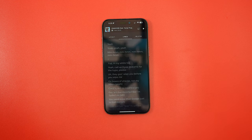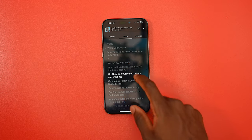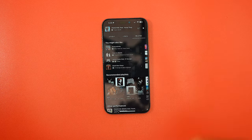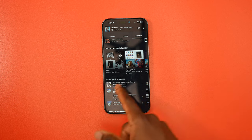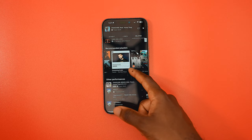Of course, very similar to Apple Music, you have your lyrics present and any lyric that you tap on is going to skip right into that portion of the track, which is very nice. And the next tab over, you have your related. So related is going to give you songs that are related to the song that you're listening to. And of course, you have your recommended playlist. So the YouTube community, they add this song to their playlist. So this is the recommended playlist that YouTube Music might think you might like.